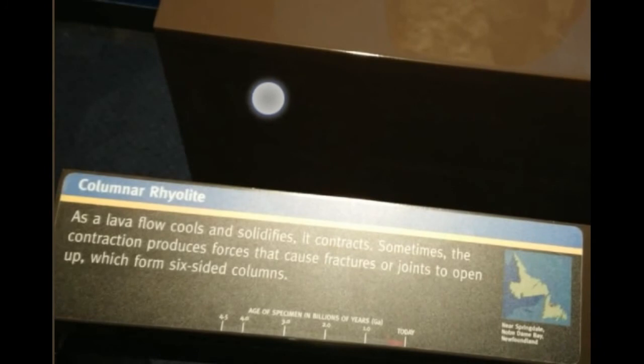Columnar rhyolite. As a lava flow cools and solidifies, it contracts. Sometimes the contraction produces forces that cause fractures or joints to open up, which form six-sided columns.